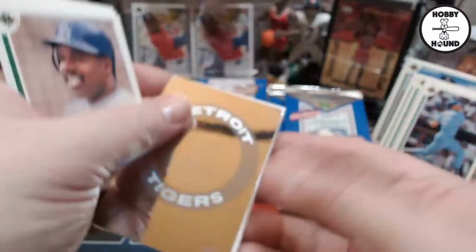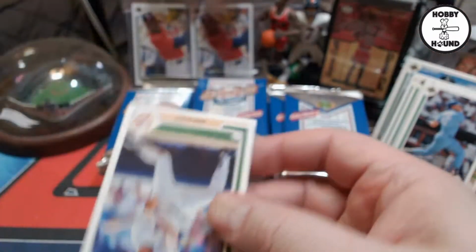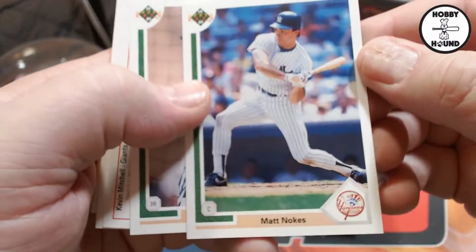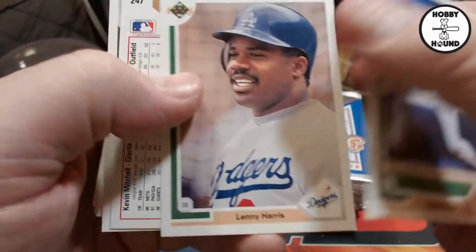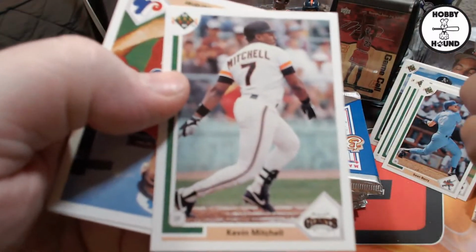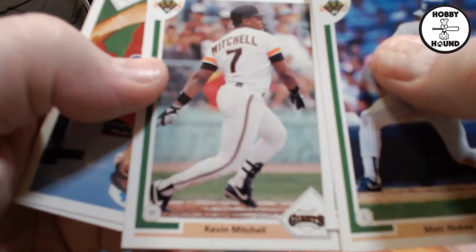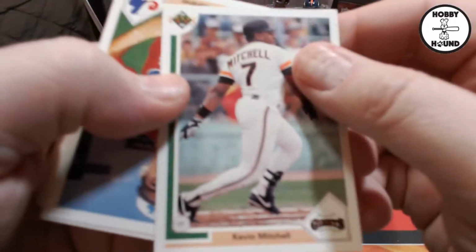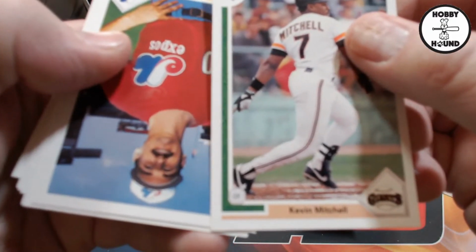All right, Tigers. Shout out to Lisa Z in our hearts, always. Matt Noakes. This is kind of a new crew of people here. Then we got Kevin Mitchell, who had some pop on his bat back in the day. What's up, Bill? Mr. William.